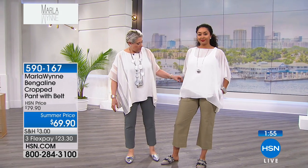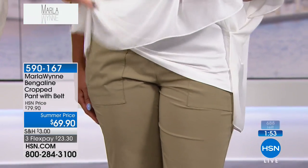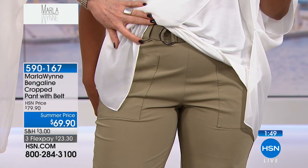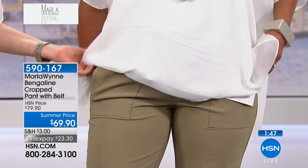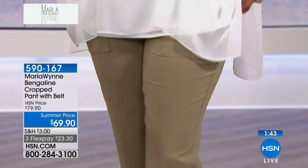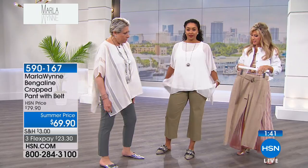680 of these remain for the entire summer season, ladies. You can see how cute the little top is, right? And you've got pockets, because we love our pockets, but you can also just throw one of the chiffon layers pieces over it, right? That's what I was gonna say. I like where you position the pockets. See how she's just standing there?